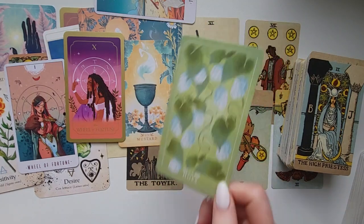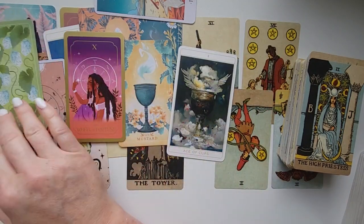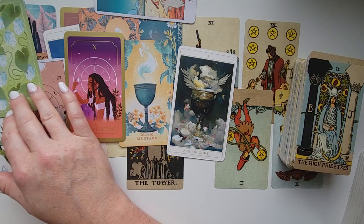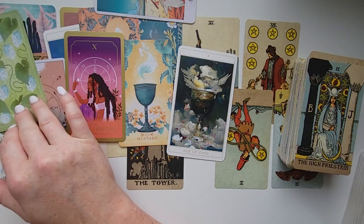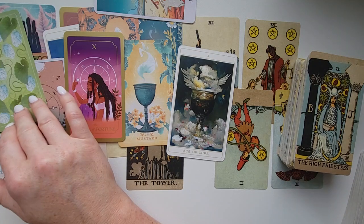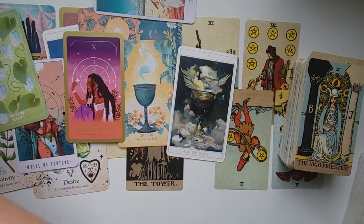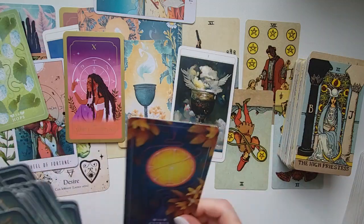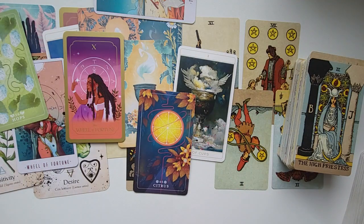You know that you know this. I'm hearing it's as simple as that. There's another card poking out here. Look at that. Citrus, the red string of fate.